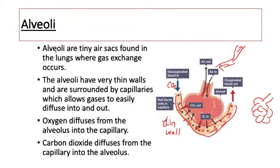So just quickly to run through what the alveoli are. They're tiny little air sacs, and they're found in the lungs where gas exchange happens. The alveoli have very thin walls and are surrounded by these blood capillaries, these tiny little blood vessels with thin walls. And that allows the gases to easily diffuse in and out of your alveoli. Oxygen diffuses from the alveolus or air sac into the capillary, and carbon dioxide diffuses from the capillary into the alveolus. And that's the little exchange of gases that we were talking about.